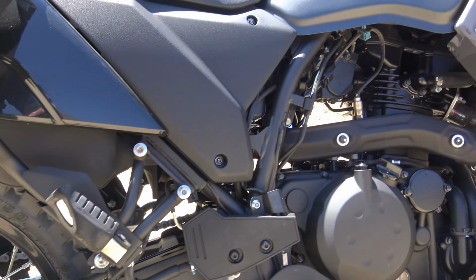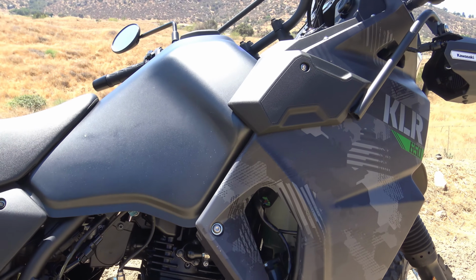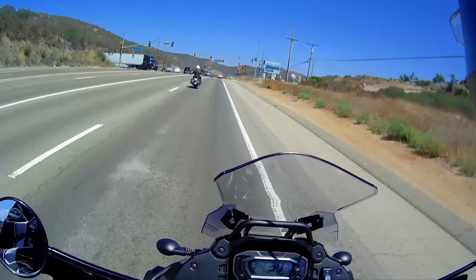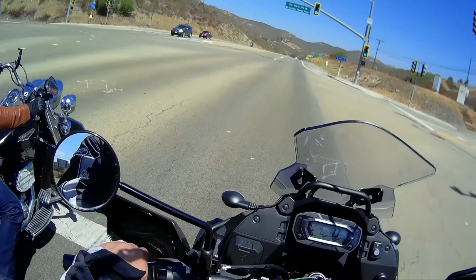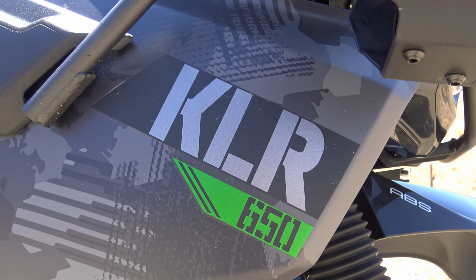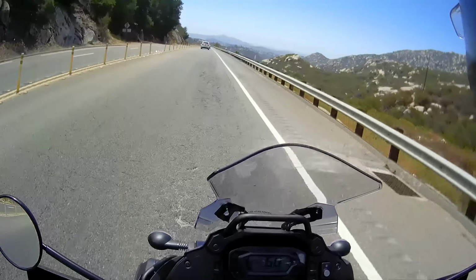So the highlights for me are the 652cc motor. It is a crawler, it's a grinder. It's not going to get you to freeway speed super fast, but it will maintain it easily. And it really is the best of both worlds when you combine road with dirt riding. You can almost climb a tree with this thing. It's awesome. Now, this adventure model has ABS and USB, so it's listed at Kawasaki.com at $8,199. A lot of bike for the money, in my opinion.